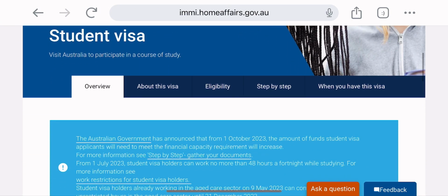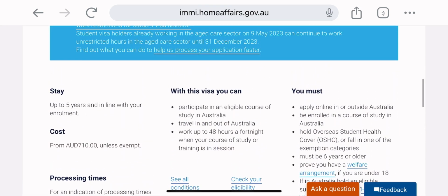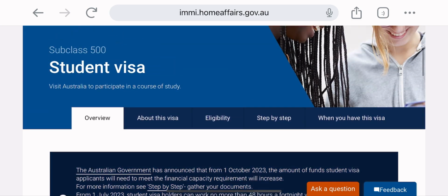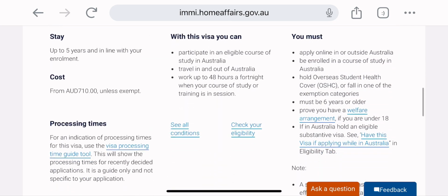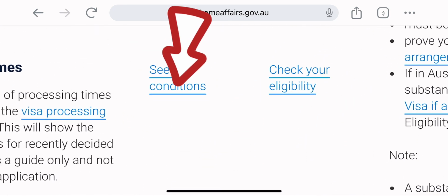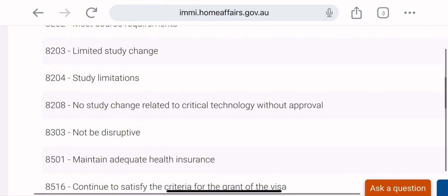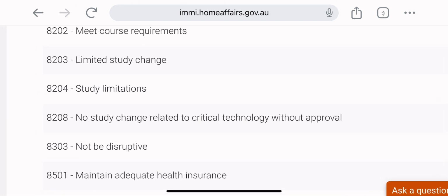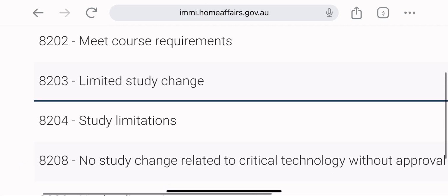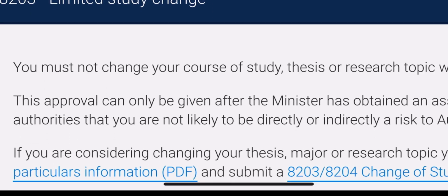So each visa has visa conditions. We will quickly go through the visa conditions for visa 500, which is the study visa. Okay, so when you click on the overview and scroll down, you will see that. You see that? All the visa conditions. For the purpose of this video, I will only talk about the conditions that have to do with changing of courses and changing of universities. Okay, so we click on the limited study change, and here we are.